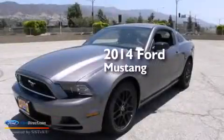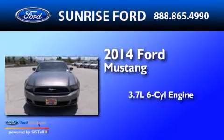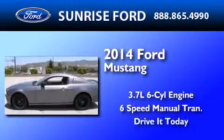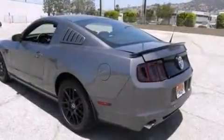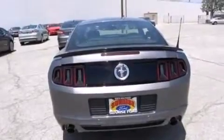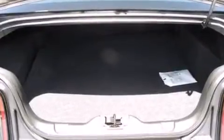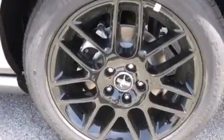This is a brand new 2014 Ford Mustang. It features a 3.7-liter six-cylinder engine and a six-speed manual transmission. All of the following features are included: a low tire pressure indicator, traction control and stability control systems, cruise control, a CD player, leather and alloy steering wheel trim, front multi-stage airbags, air conditioning, full power accessories, a keyless entry system, and a multi-link rear suspension.